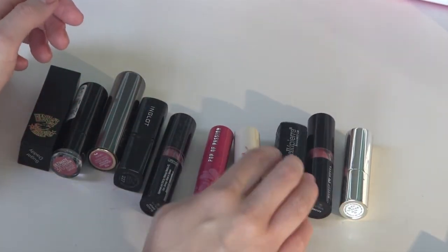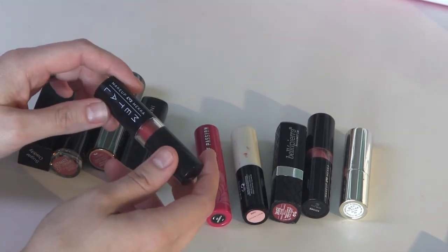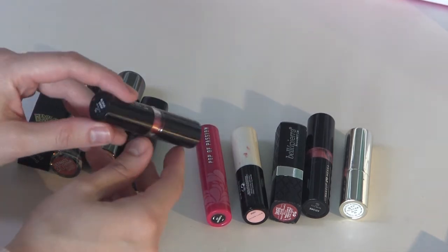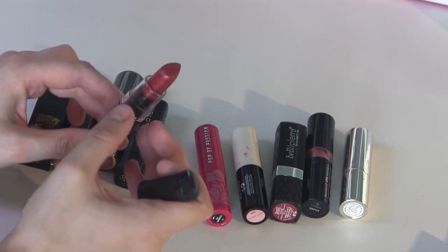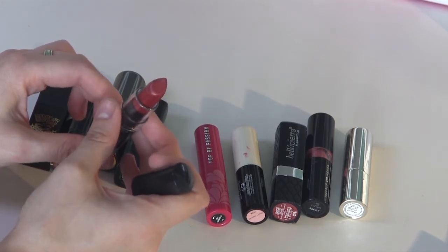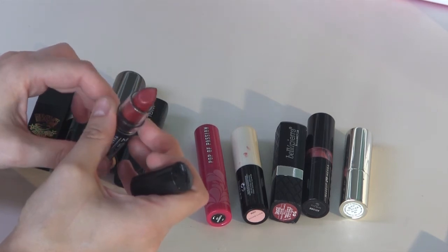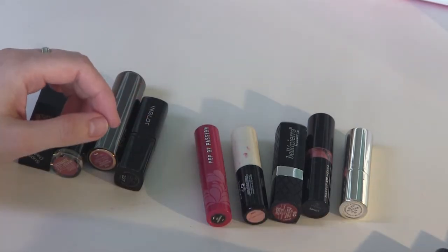And I'm also going to get rid of this one, which is the Makeup Mecca Metal Lipstick in Blood Drop. And this is gorgeous as well. And this is fairly new, but after swatching it, I realized I don't really like this metal effect that it gives. So I'm going to give this away as well.